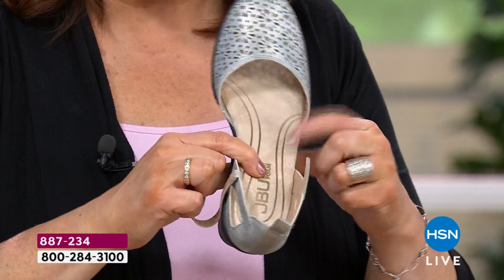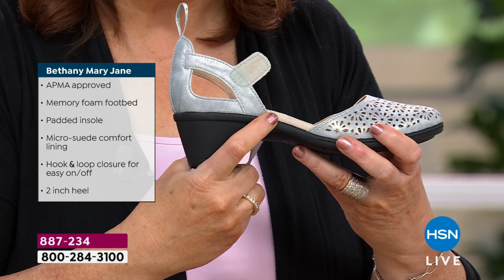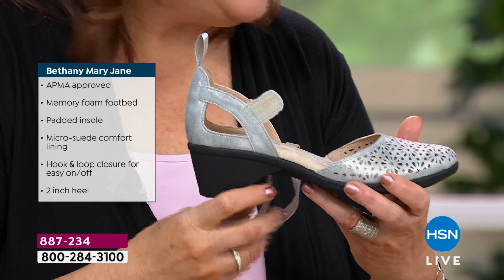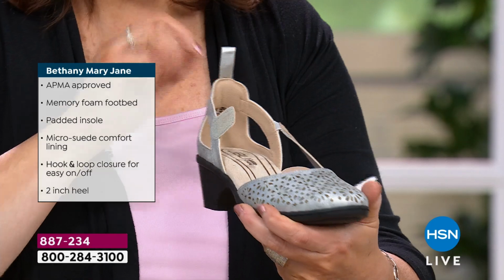But I've got to show you this. This is the insole. That's micro suede. Look at the thickness right here. You can see how thick that insole is. That is like the pillow underneath your feet. Goodness. Speaking of pillows, there's a pillow back here for your heel so that area is even protected.